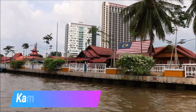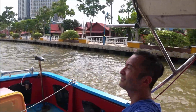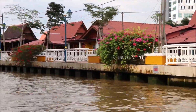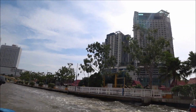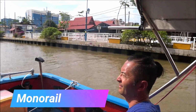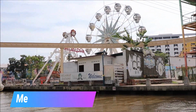The colorful low-rise red roof houses you see there are called the Kampung Morten, a charming riverside Malay village that still holds true to its simpler roots. They were built sometime around the 1920s. In front you'll see the monorail, another popular way to travel along part of the Melaka River. That's the Malaysia Ferris wheel.